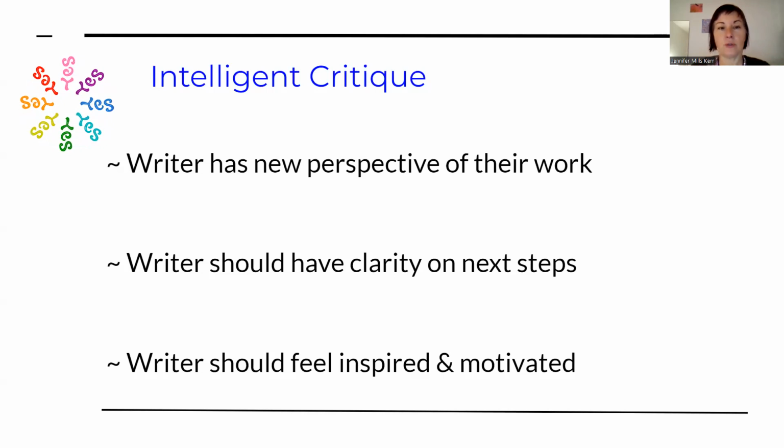I refer to critique that's necessary as intelligent. What I mean to say also is that it's constructive. It helps you grow as a writer. You should feel inspired and motivated after intelligent critique. There's destructive critique that makes us feel awful as writers. That's not intelligent. That is not helpful. You're looking for intelligent critique that inspires you.